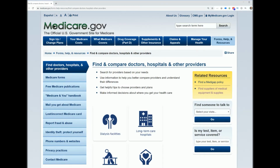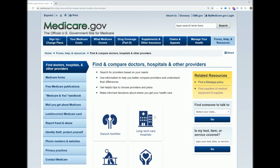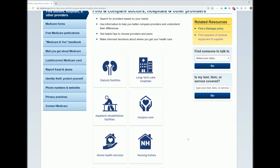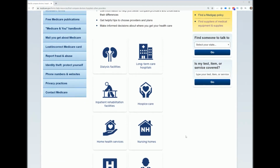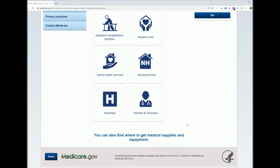Maybe I'll go a little bit slower. So again, here on the main site, we're going to find care. Now this will allow you to find all of these places: dialysis for those of you that need dialysis, long-term care hospitals for those of you that require more attention, inpatient rehab facilities, hospice care, home health services, nursing homes and hospitals, and of course doctors and clinicians. If you need to find a durable medical equipment company, you can click here.